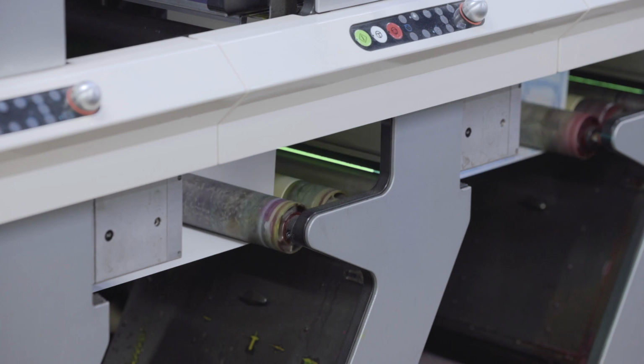We had several areas where we were struggling. We weren't capturing real-time data from our presses, which was leaving big holes in machine times and estimation. We didn't have reliable stock control through the current system that we had. It was quite complicated, and we also didn't have a production scheduling system that was linked in with our current MIS system.